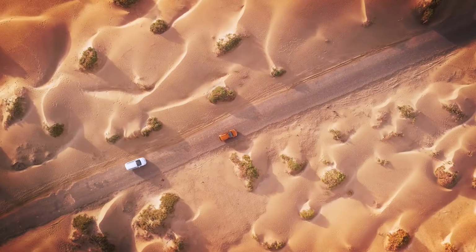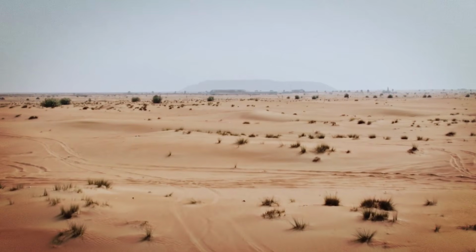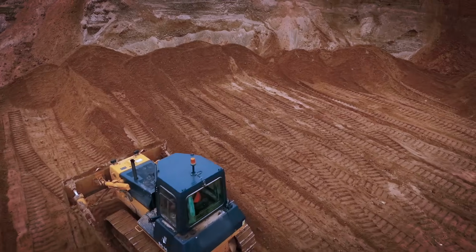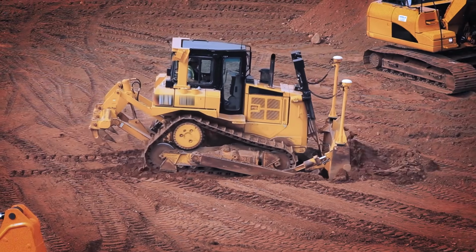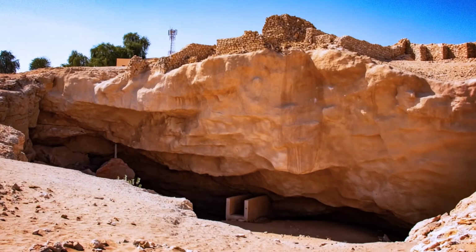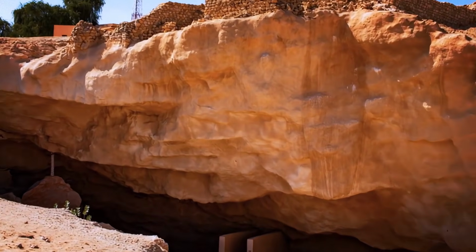This information was all they needed to get boots on the ground and start exploring the area. A group of over 40 volunteers removed 200 tons of sand from the site. They found something big, but it really didn't look like a city.